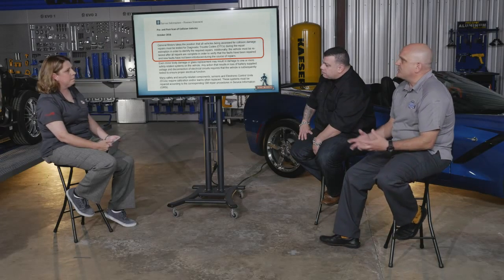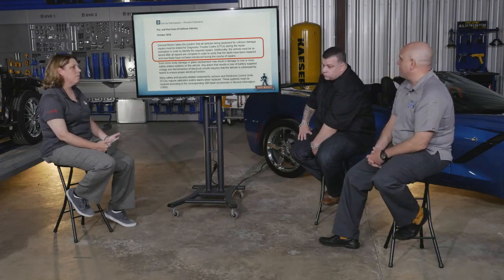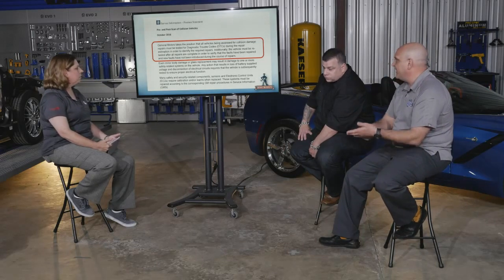It's just a good standard operating procedure for your shop as well, because how many customers come back and say that light was never on before? Again, if we're scanning the vehicle when it comes in, even if it is that key scratch, we can now document, hey, we've got this code on here. It's not related to this key scratch. Yeah, right. And you can have that conversation up front rather than after the vehicle's been delivered at a later date.